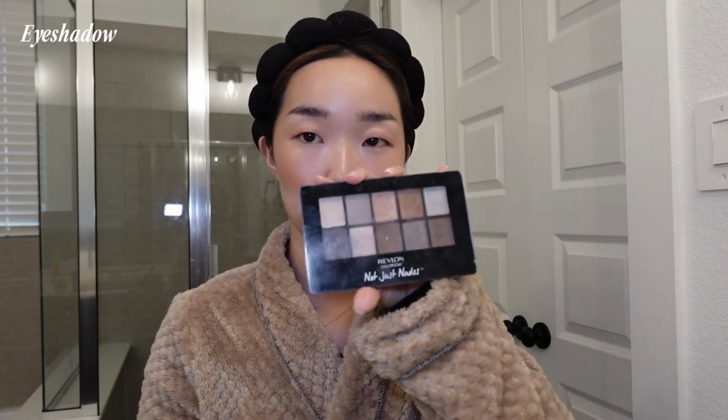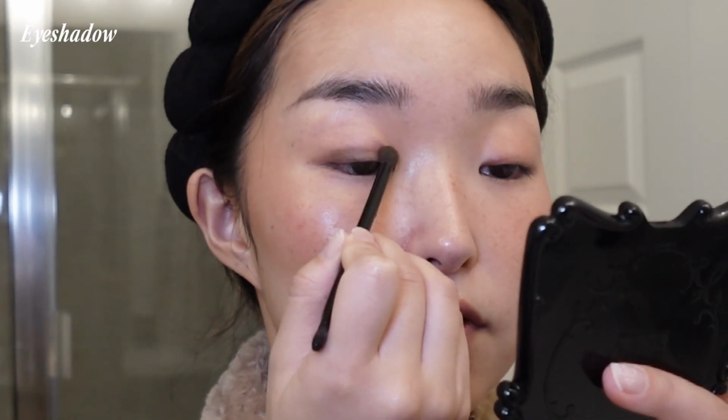I'm using this Revlon color shade, not just nudes, darker brown palette. So for the eyeshadow, I struggle a lot to find the best eyeshadow look for my eye shape, but one thing that I can tell you guys for sure is that if you have a monolid, blending is the biggest key because you don't have any definition. It's flat, so if you don't blend it well, it's going to look a little weird.